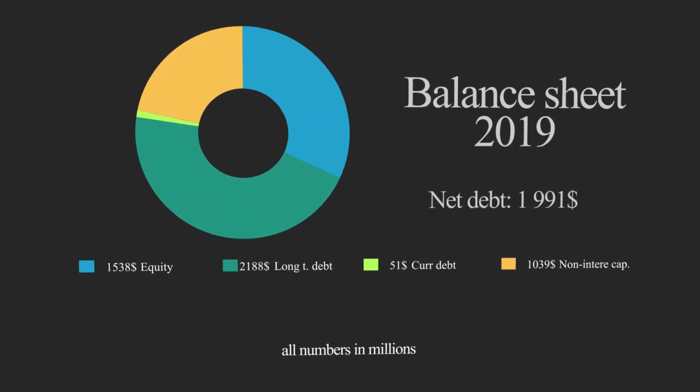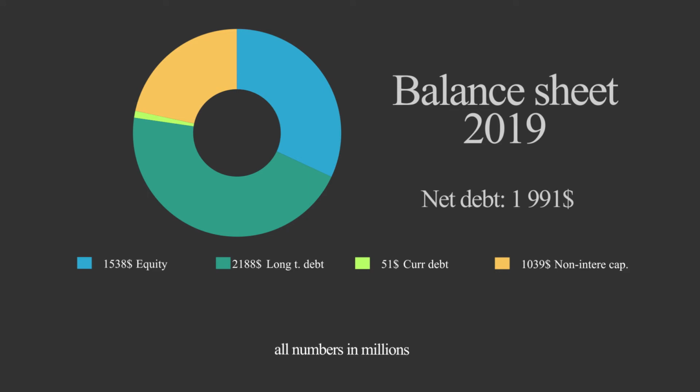As you are able to see, Leggett & Platt's total assets increased by a pretty significant amount over these few years. In the year of 2019, their total assets sat at about 4.8 billion US dollars. These were made up by about 1.5 billion dollars in equity, 2.18 billion in long-term debt, 51 million in current debt, and last but not least 1 billion in non-interest paying capital. But let's again calculate our net debt position for the year of 2019, which would come out to be 1.99 billion US dollars.